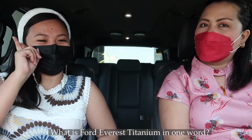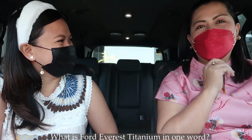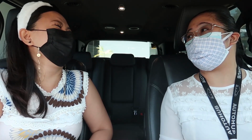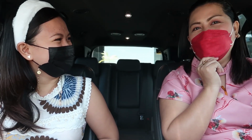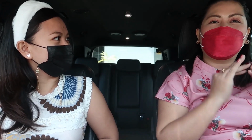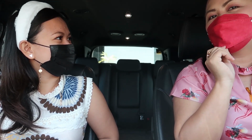And this one, last question for Miss Girly. What is the Ford Everest Titanium in one word? One word. Di ba pwedeng one phrase? Kahit dashboard pala yung makita mo sa Everest, one word that best describes this is luxurious. Kasi hindi siya kasya sa one word. Nang naisip ko is jack of all trades. Wow! Yes, one phrase, jack of all trades. Pwede siya sa business, pwede siya sa family. Anything that you wanted to do in the Everest, pwede siya.